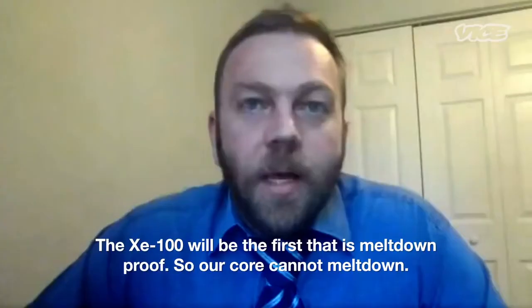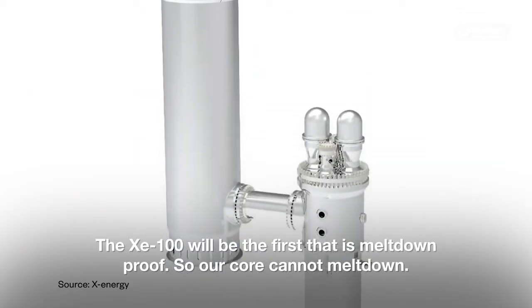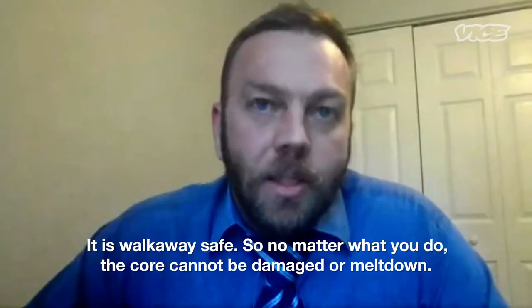Perhaps the most incredible aspect of this new reactor, and possibly the biggest game changer in terms of how the public thinks about nuclear energy, the X Energy reactor cannot have a meltdown. At least that's what the company building it is saying. The XE100 will be the first that is meltdown proof, so our core cannot melt down. It is walkaway safe, so no matter what you do, the core cannot be damaged or melt down.